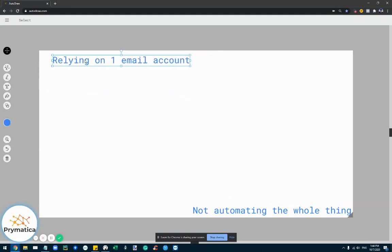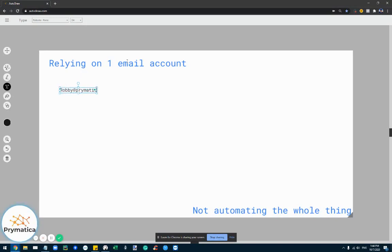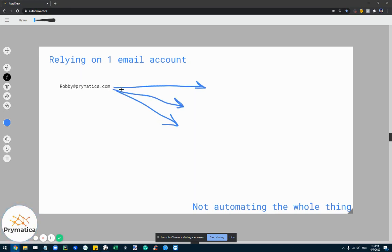So that's another one. Next mistake is relying on just one email account. Another really big mistake that most people make is, let's say they set up a G Suite account, Robby at Prymatica.com, and then I only send cold emails from that one email account. You know, I warm it up and I start pushing out lots and lots of cold emails using that one account. Now, that's a huge mistake, even if you are abiding by the limits of how many emails you can send. The reason for that is because this actually limits you dramatically, because there are a lot of variations in what emails get approved and what don't.